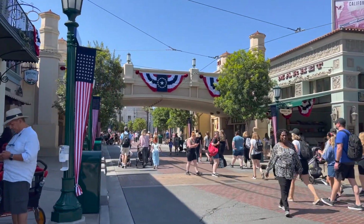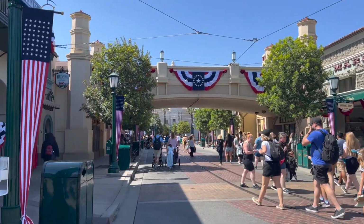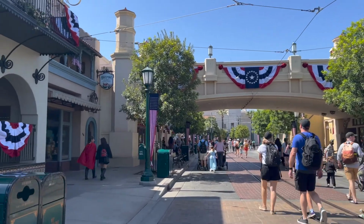Absolutely no line to get in. That is a first. Oh, and they have a ton of decoration. They have all the 4th of July decorations, so pretty with all the flags.